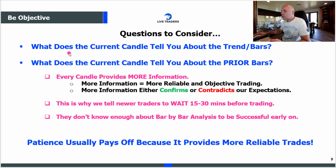You remember it: 2 ears, 1 mouth, that kind of a thing. All right. So what does the current candle tell you about the trend or the bars? What does the current candle tell you about the prior bars? Remember, we're not talking about the entry pattern here. We're going to make an assumption today that you're taking a decent trade, that you've done your checklist. We're talking more about bar by bar analysis after you get in. What is happening to the trade once you've entered?